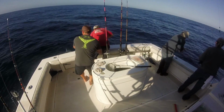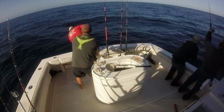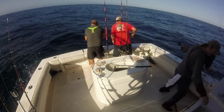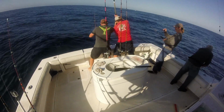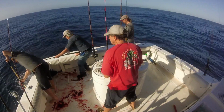So as the bite wore on, I started to get a little bit of gaff fatigue. Here you see I'm trying to pull in a tuna, missed it. Fought it for a little while longer, brought it back to the boat, and the second time around we wound up getting the fish on board. And gaff fatigue kind of plagued us throughout as the school wore on.